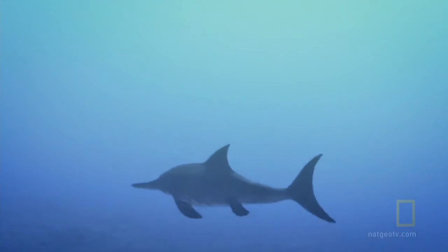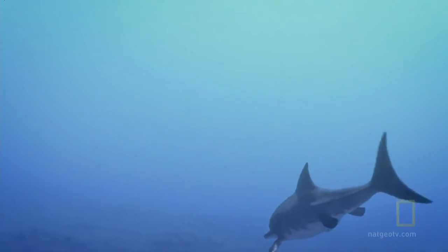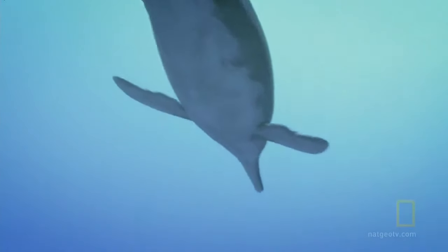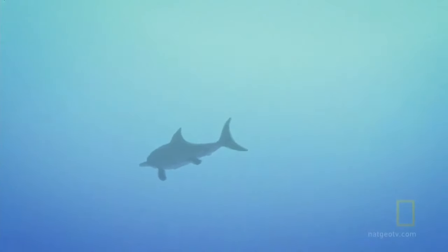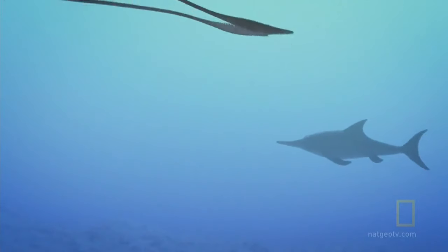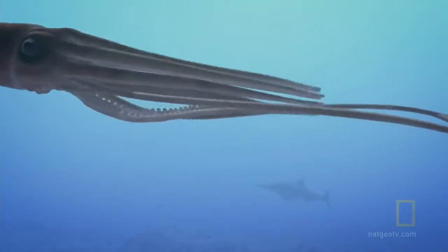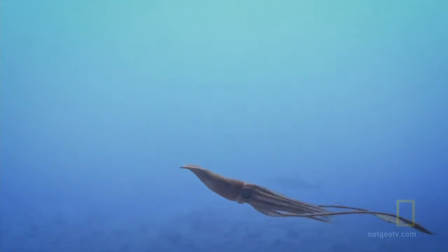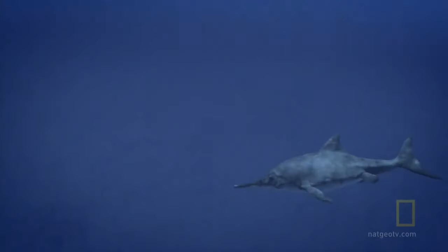This one is 20 feet long and can travel at a quick 25 miles an hour. It's the ocean's fastest creature and most efficient predator. It rules the oceans for 50 million years. But now, there's a new contender.